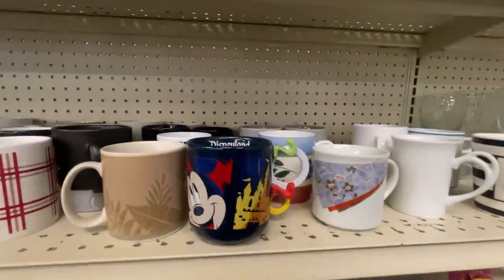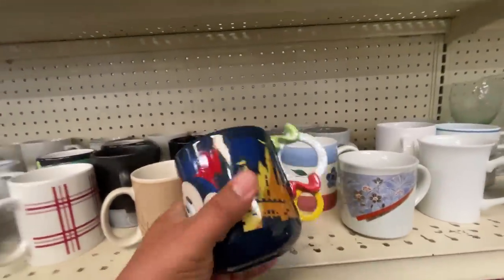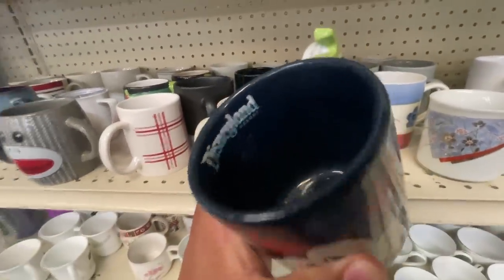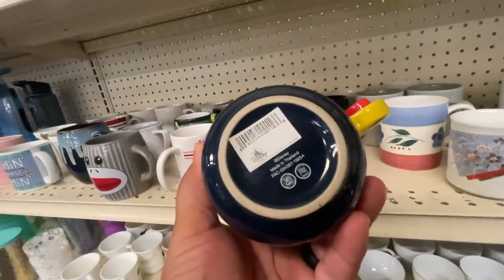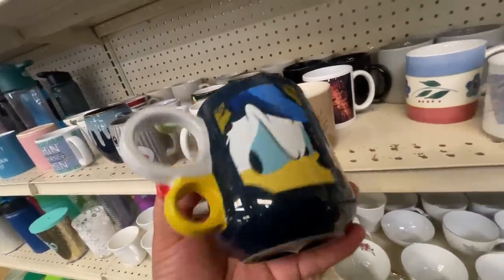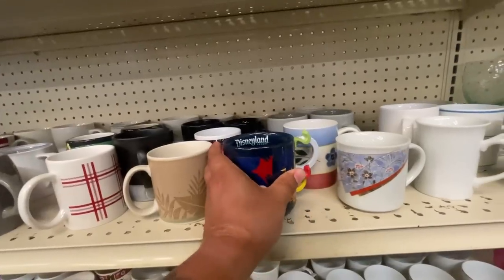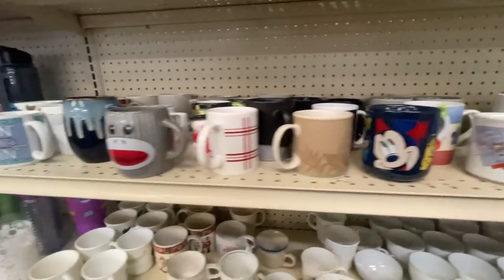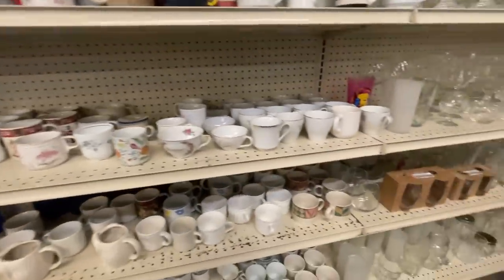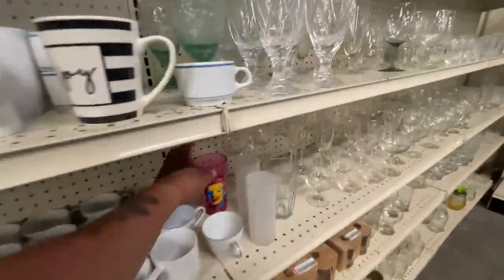Ooh, look at this. Disney. Little Disney 2020 cup. A little dirty on the inside, but that's not bad at all. How much is this thing? This is a cool cup. A little heavy. Got a Marilyn Monroe over here.